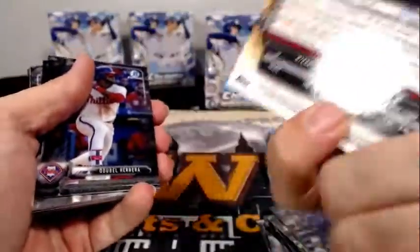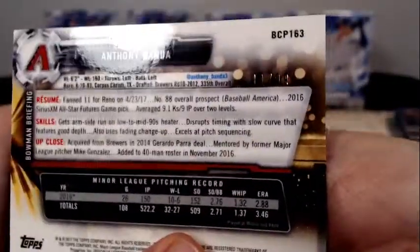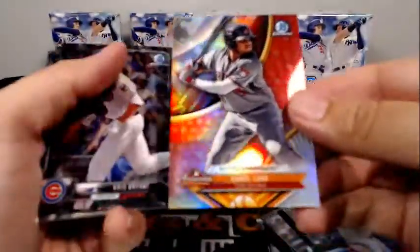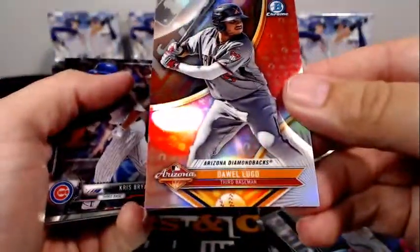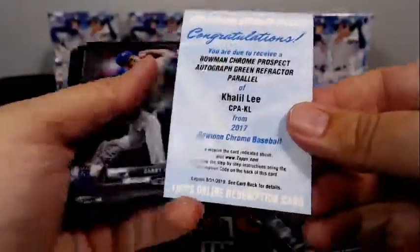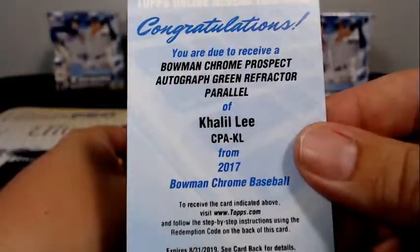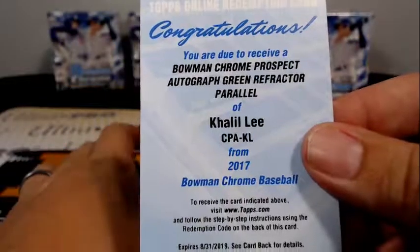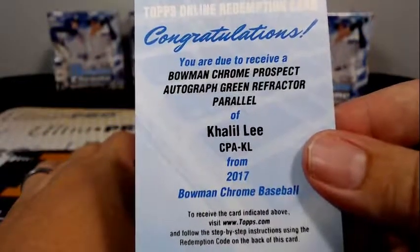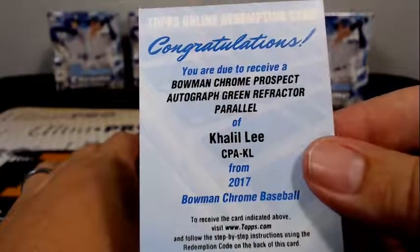There's a green Anthony Banda. That one's numbered to 99. 99 for Anthony Banda and the D-backs. Dual Lugo on this Arizona insert. Whatever it's called. Oh, Bowman Chrome Prospect Autograph Green Refractor Parallel Khalil Lee. There you go. All kinds of stuff going on there.